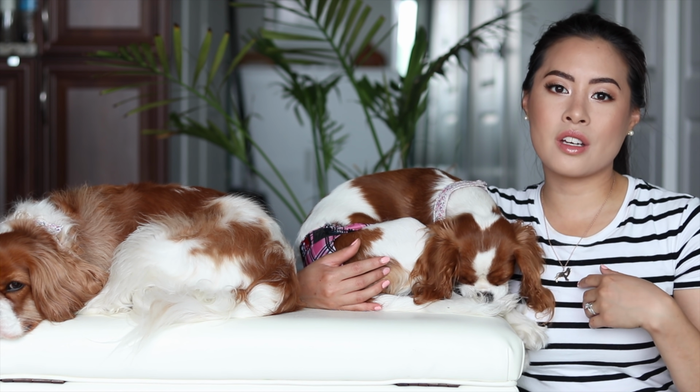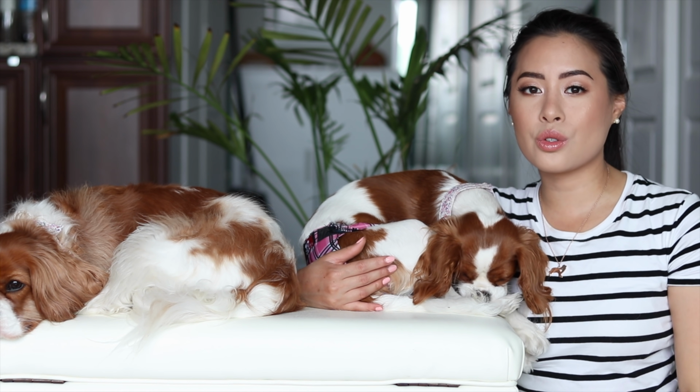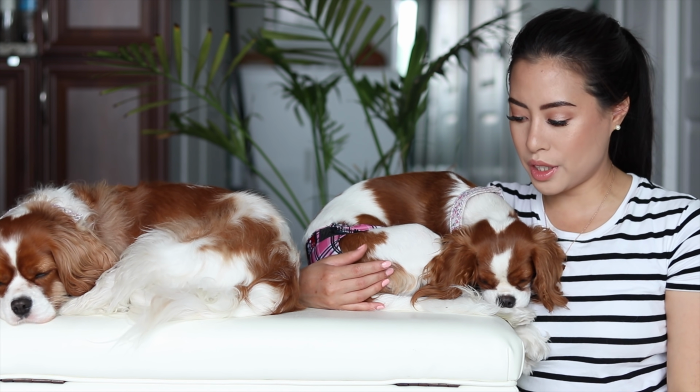Heats for female dogs last around 3 weeks, and they happen twice a year, so you should know that if it happens now, this is July, probably the next heat that she'll have is around December or January.